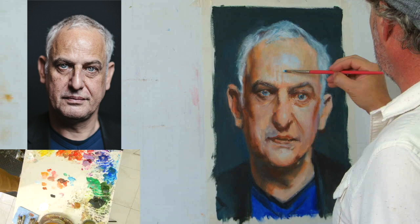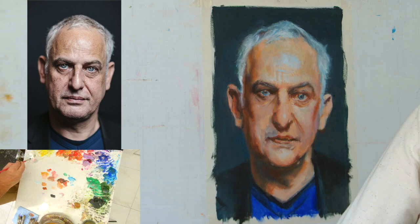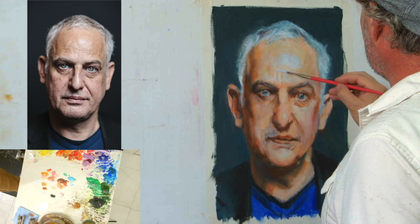So always try to see the colors beyond the color, and beyond your knowledge. Like, okay, it's a reflection, it's lighter, so I'm going to do white. No, always try to find an answer that is about colors.